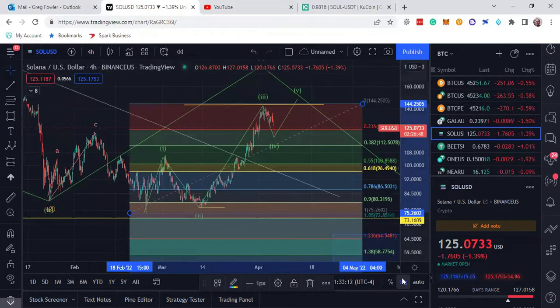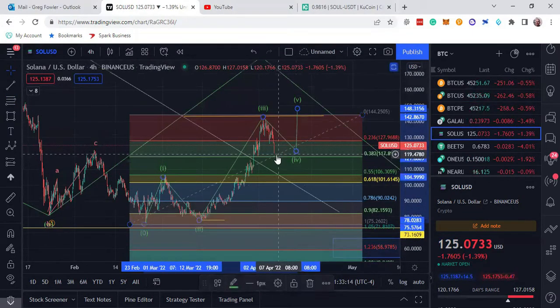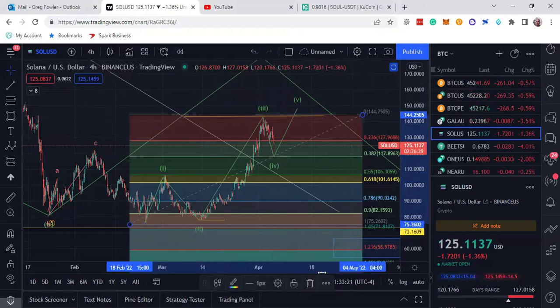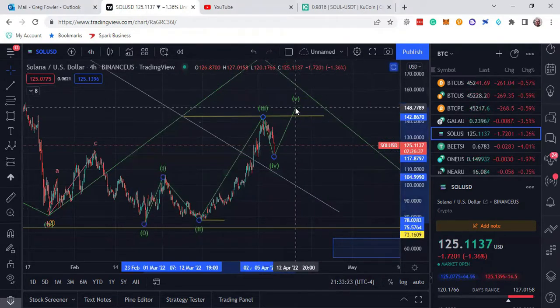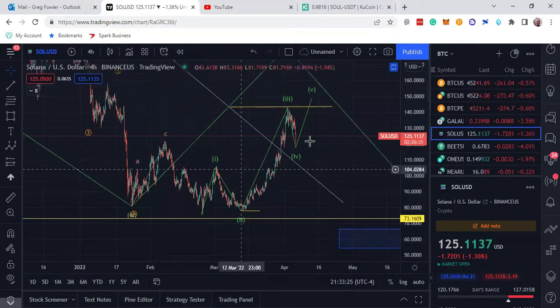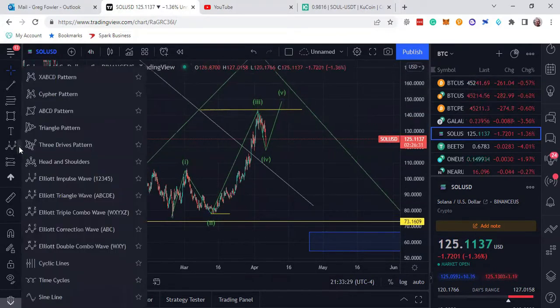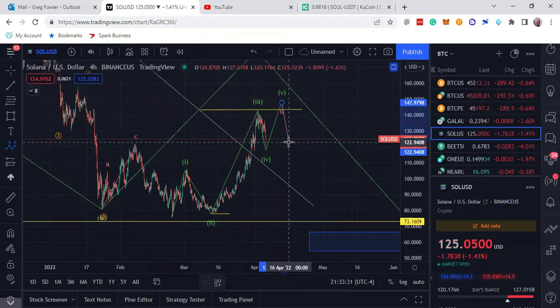I'm off log. Yeah, I'm off log. If you come log, it just went right above the 0.382 right there on Solana, which is a nice little retracement for a fourth wave. And if Solana goes up and completes a fifth wave, that'll be good for Solana. You can give that a bullish count.